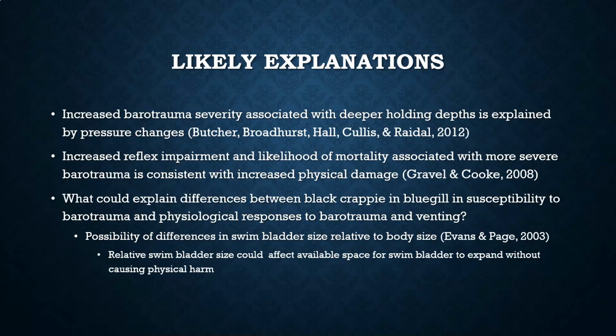So what are the likely explanations for the observed results? So first, increased barotrauma severity associated with deeper holding depth can be explained by the pressure changes that occur when the fish is brought to the surface. So as a fish is holding in deeper water, it's going to be under more pressure than a fish that is holding in less deep water. And so there's going to be a larger pressure change as that fish is brought to the surface. Therefore, there's going to be more expansion of the swim bladder and thus more barotrauma.